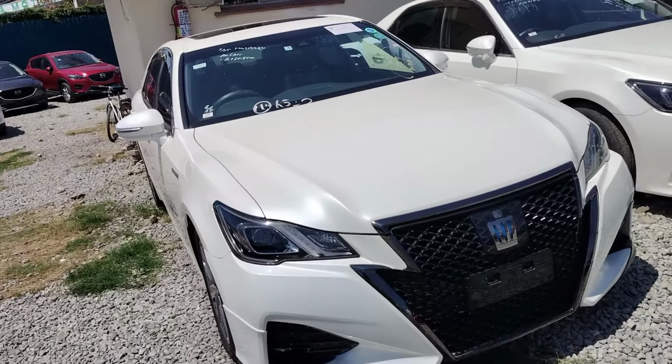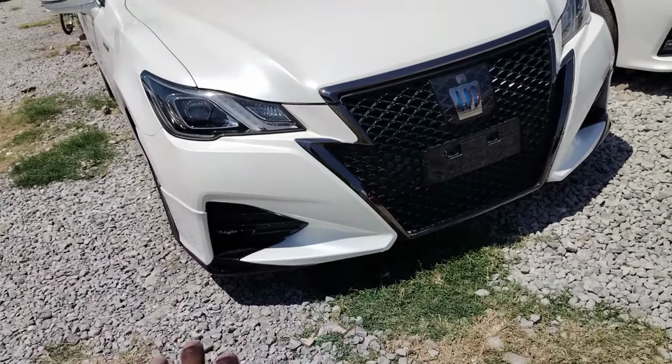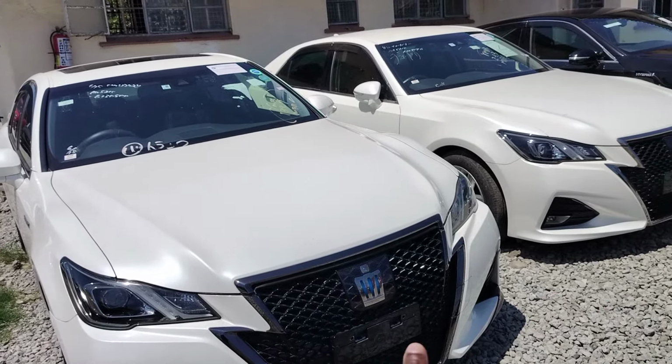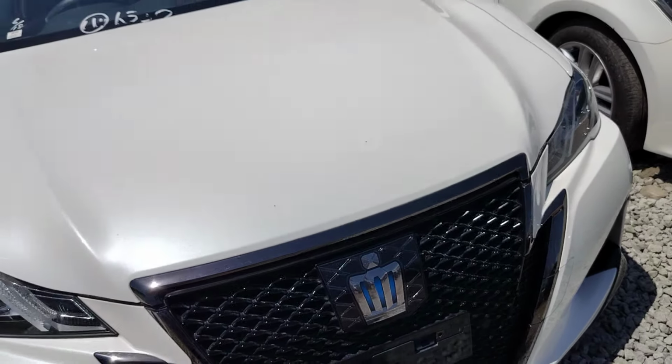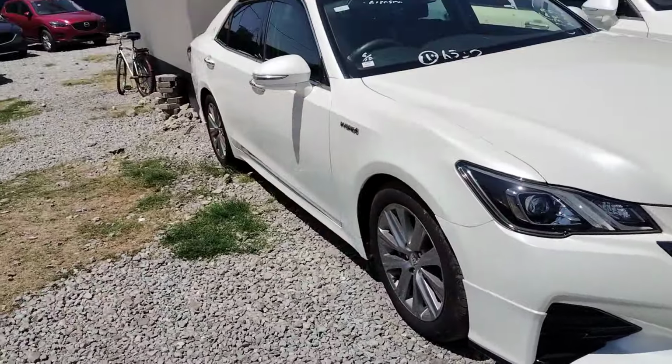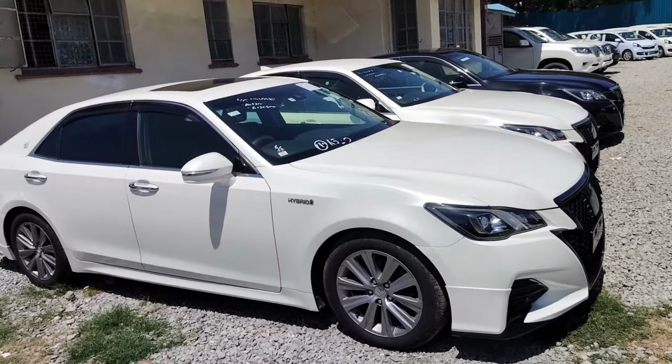Angalia iko na full LED headlights, iko na daytime running lights, iko na fog lights, a number of sensors, and a very good looking grille here with this emblem. Yeah, the Crown emblem, and iko na blue finishing to show that it is a hybrid. Side profile iko sawa. This is one of the longest Toyota cars.